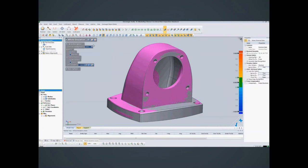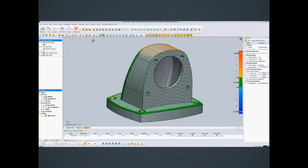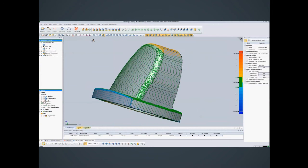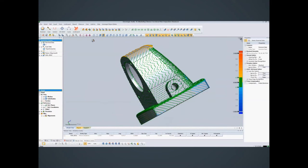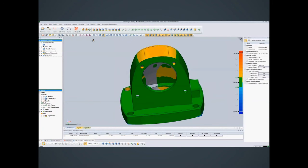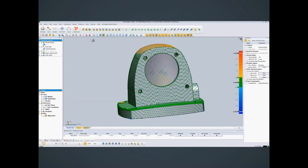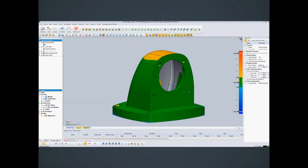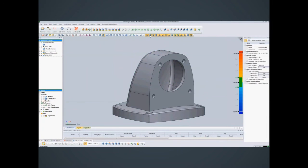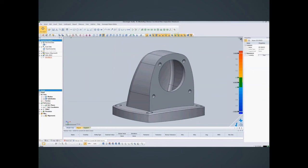So next we're going to do what we call whole deviation, and that's going to give us that color map that everyone really likes to see. It gives you a really good overview, sort of a general idea of what's going on with the part. Again, those warmer colors, the yellows and oranges and reds, show that the scan data is sitting above the CAD data. The cooler colors, the blues, are going to show you that the surface data from the scan is sitting below the CAD.